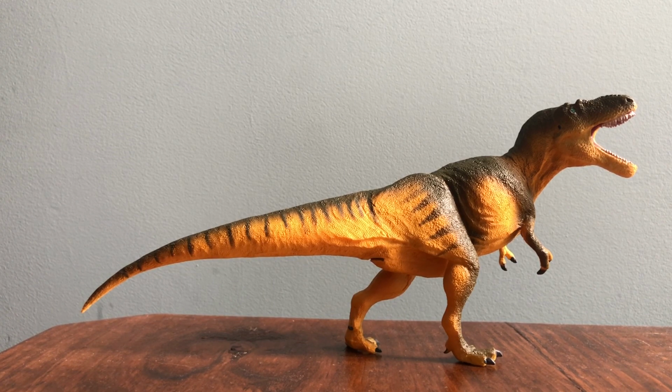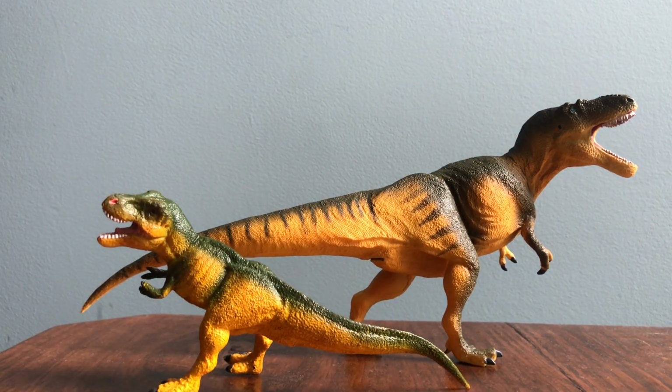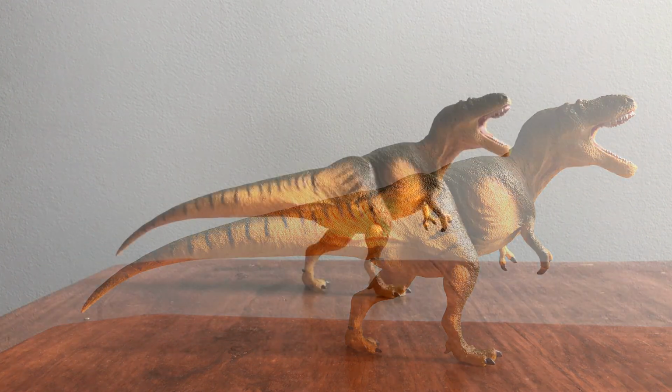in North America. And Daspletosaurus was around 9 meters, but still quite a bit smaller than its relative, being at 12 meters. And T-Rex was also a lot heavier, but yeah, Daspletosaurus was still a very large and really well-sized theropod. But now we'll get into the bit about the classification.